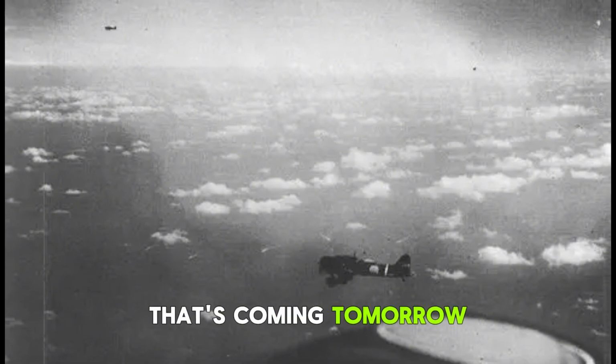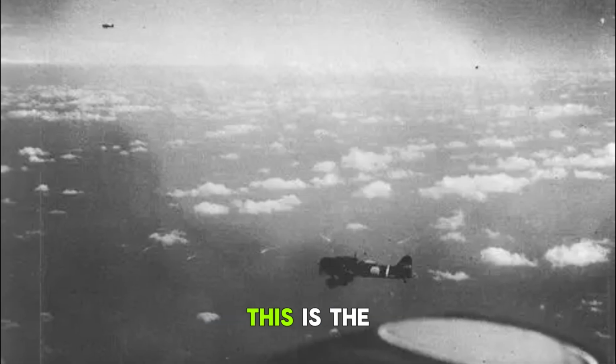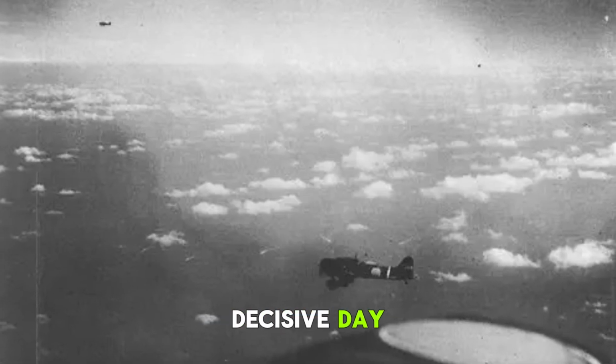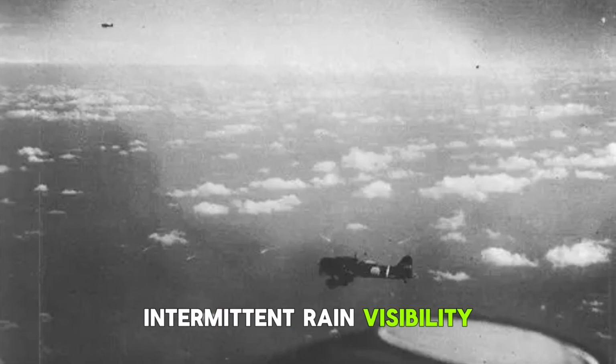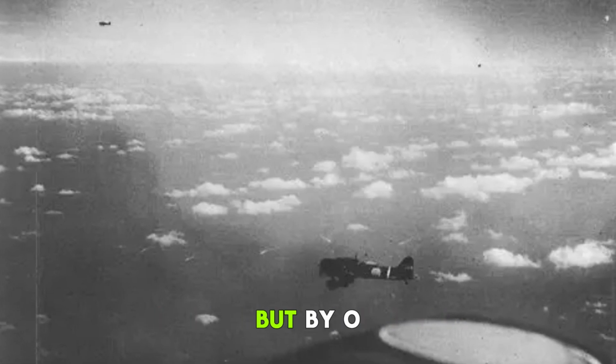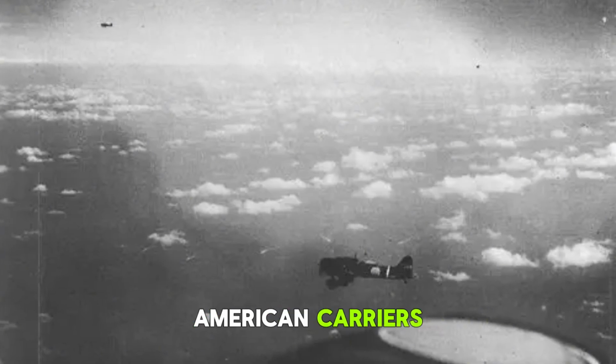That's coming tomorrow. May 8, 1942. Both sides wake up knowing this is the decisive day. At dawn, scout planes launch from all four carriers. Weather is still poor, broken clouds, intermittent rain, visibility a few miles at best. But by 0800, both sides have located each other. The Japanese carriers are about 120 miles northeast of the American carriers.